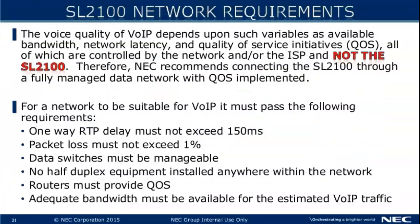So, what are the requirements for the network? These are more guidelines, though I guess some of them are requirements. One thing to understand is that the voice quality of voice over IP depends on variables like bandwidth, latency, and quality of service initiatives, all of which are controlled by the network and/or the internet service provider and not the SL2100. We do not do any quality of service initiatives on the SL2100. Therefore, NEC recommends connecting the SL2100 through a fully managed data network with quality of service implemented.